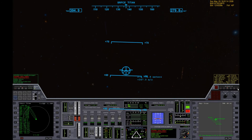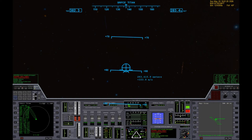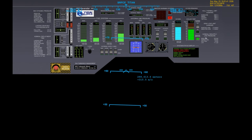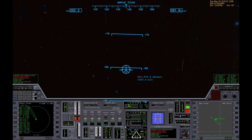Radiator is open. Temperature display degrees Kelvin. Elevator trim. Okay, that's coming down. So we don't want to recenter it just yet. See, the nice part about shutting this off is the coolant temperature goes down a lot faster, but we're basically past the concern at this point. We're coming out of the atmosphere and we're doing it very quickly.